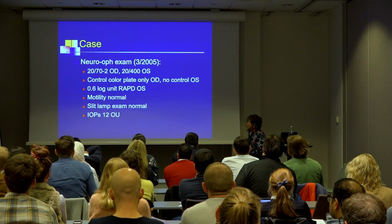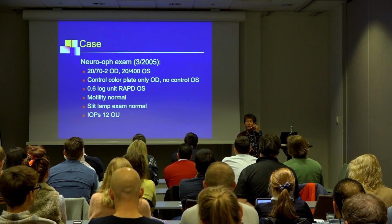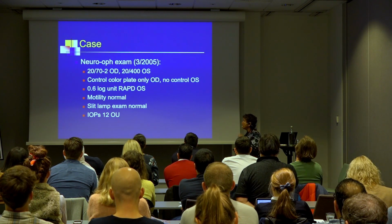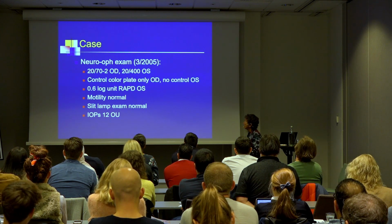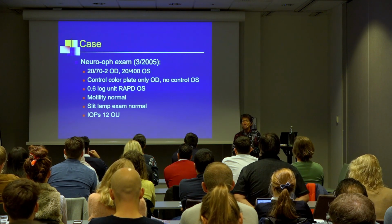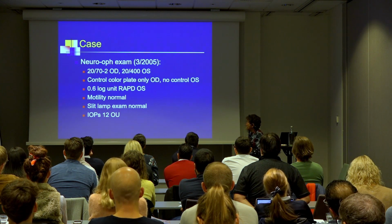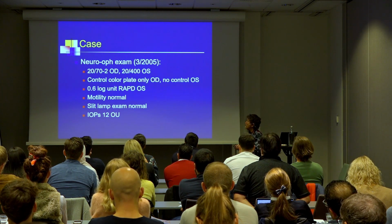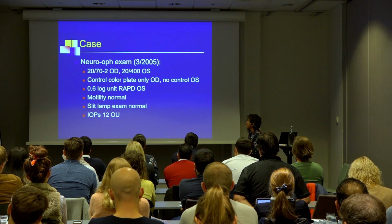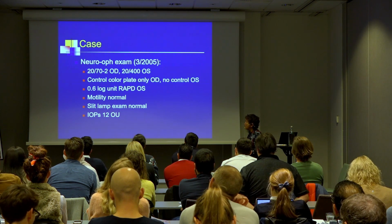So, you see him in March of 2005. So it's a year after his HIV diagnosis. He's been on the antiretroviral drugs for that time, and he failed his driver's test about 4 months before. And he's 20/70 minus 2 in the right eye, 20/400 in the left eye. He sees the control color plate only in the right and no control in the left. He has a 0.6 log unit left relative afferent pupillary defect.